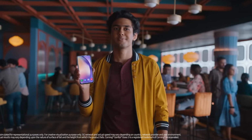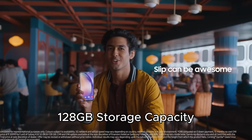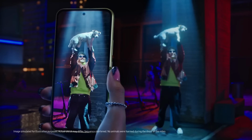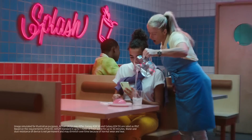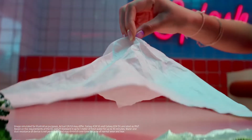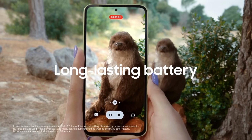With a spacious 128GB storage capacity, the Galaxy A34 5G ensures you have ample space for your files. The awesome silver color and a 6.6-inch screen add a touch of style to your device. It works on GSM networks and is suitable for T-Mobile, Mint, and Metro PCS in the USA.